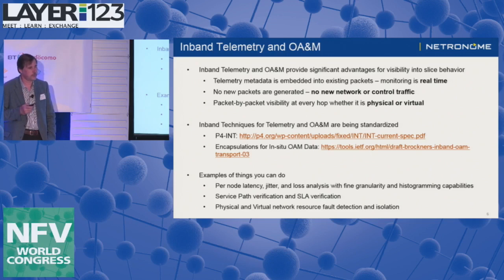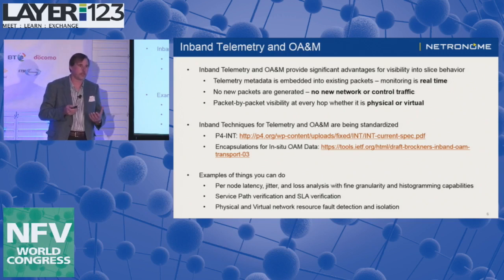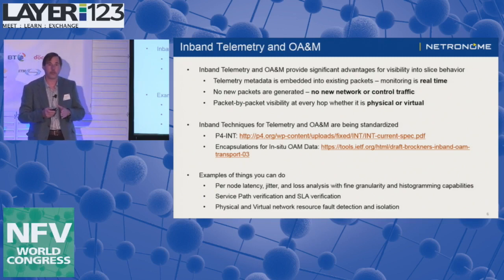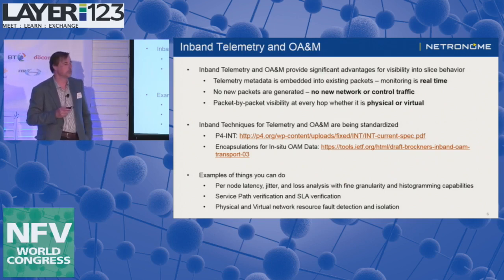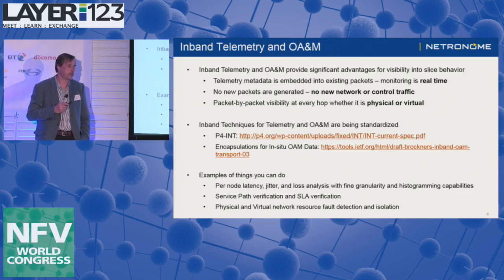We can also do things such as service path verification, because one of the nice things about in-band telemetry, since it's traveling with the packet, it's not a separate control packet. It always goes through the routed path of the packets. Sometimes with control packets, they can actually be diverted through different paths in the network, and you may get false results. With in-band telemetry, that's not an issue. And by using things like hop IDs at each hop, you can actually ensure that traffic is going through the network the way that the customer expects.